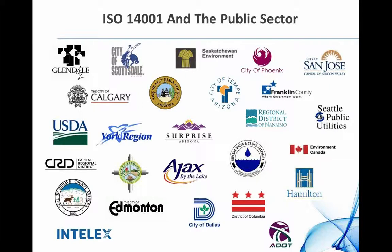Now, as we've seen, the public sector has really been one of the fastest growing sectors for ISO 14001 implementation. We're actually seeing that at all levels, both local, regional level, and the national, federal levels. And we at Intelex, we have a number of clients from the public sector, and as JP mentioned earlier, I've worked specifically with that sector for quite a while. And you can see these are just some examples of our existing clients, and they come from a wide range of municipal level, but also the state, provincial level, and federal government departments and agencies.